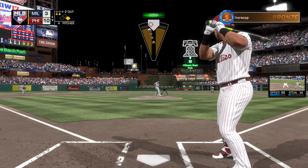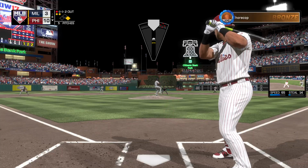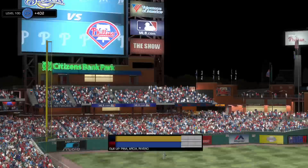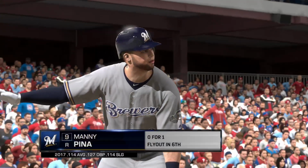Looking for the strikeout. Here's the 0-2 pitch. And he missed with it. It's 1-2. 4 runs here in this half inning. But a good play by the first baseman to spear this one, and that'll retire the side. Dominguez comes on from the pen. Now pitching for the Phillies.